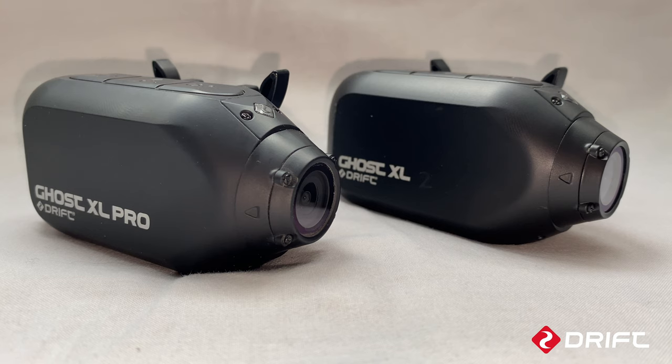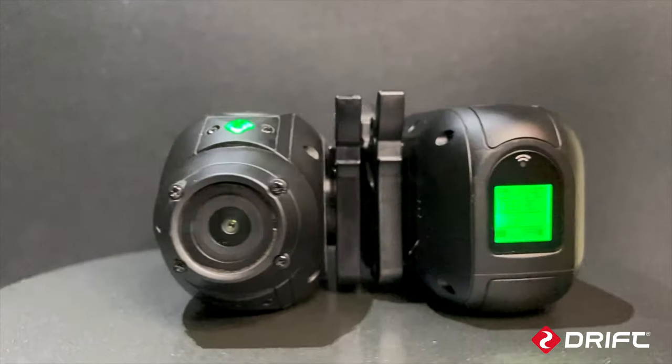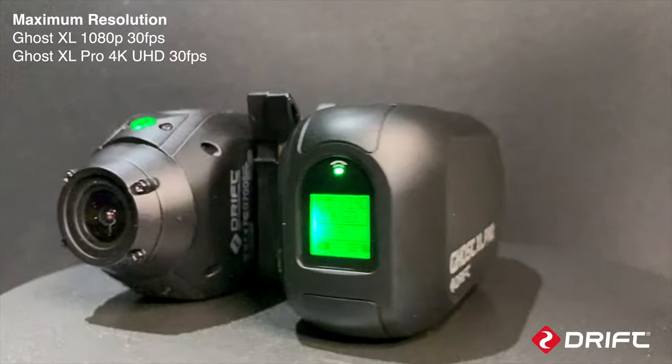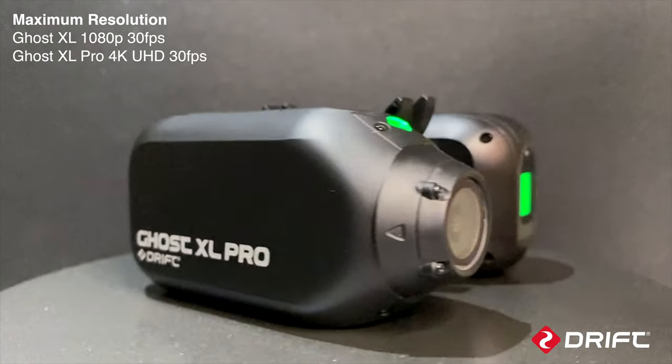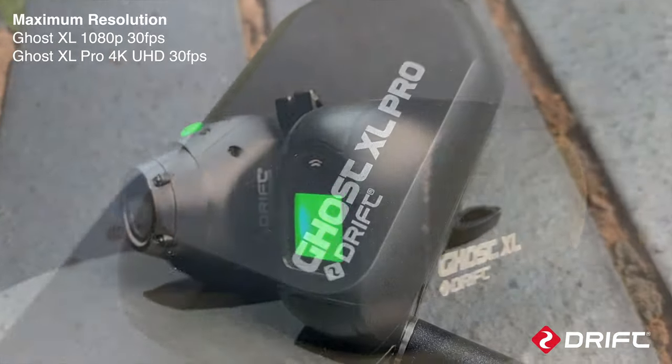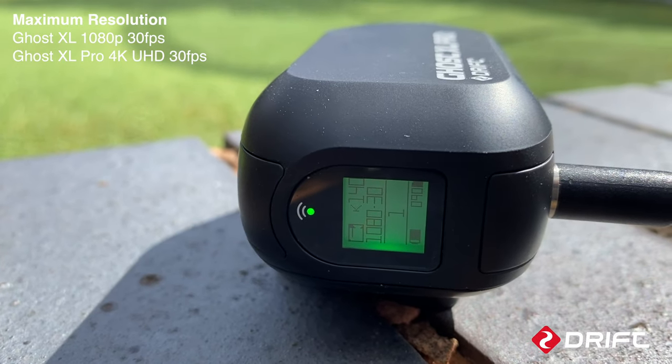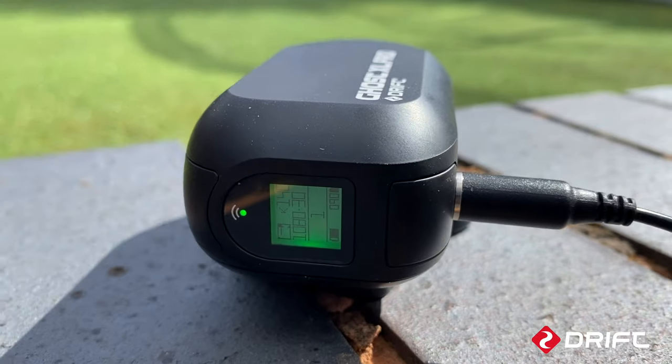So in this video, I'm going to compare the Ghost XL Pro and the Ghost XL. Now the Ghost XL, its maximum resolution it can record in is 1080p at 30 frames per second. So we'll set the XL Pro on the same setting and we'll compare the images. We'll compare the colour and the quality, see how they turn out.